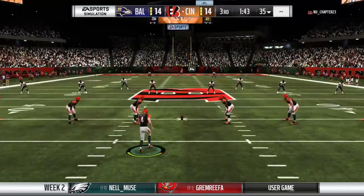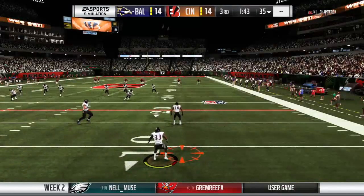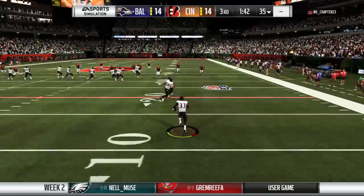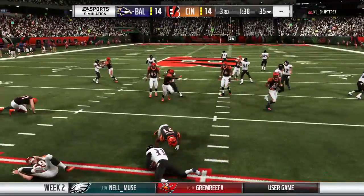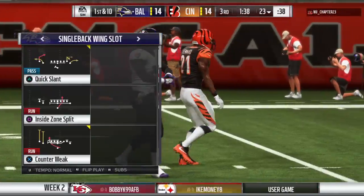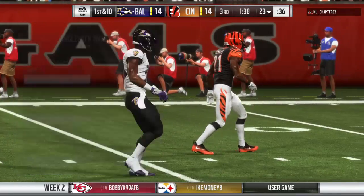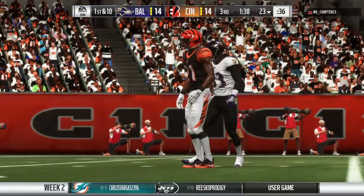Nothing separating these two teams on the scoreboard as the kick's away here. This one taken just inside the 10, and he'll bring it a few past the 20 to the 23-yard line. The Ravens offense now, they get ready to head back on the field, and they're hoping to redo their efforts in the last drive when they got into the end zone.